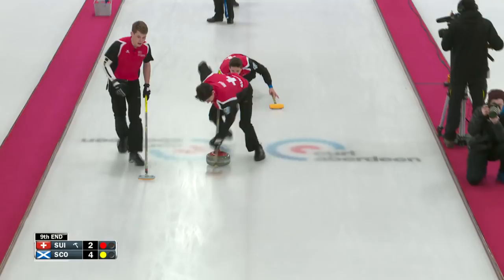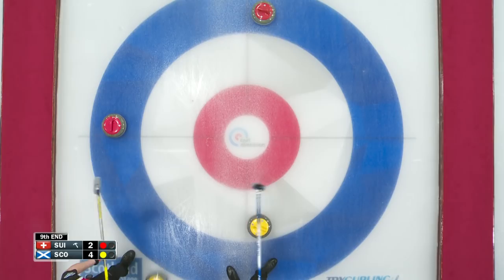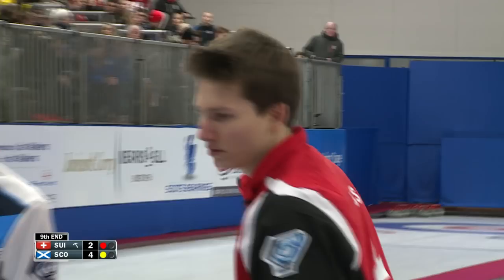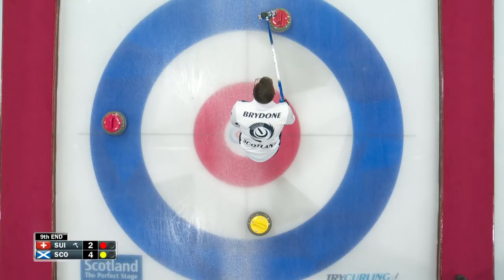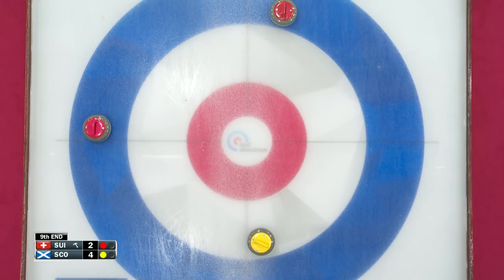Big sweep. Then calling them off. Never give it a chance there, Jan Hess. Might have left a double for Scotland to kill the two. We don't even need to roll that far, because if you miss the double, it's three downward on the half. As long as you roll kind of edge of four, I think we're good. Roll 2 foot to the right, even three, 2 or 3 foot.